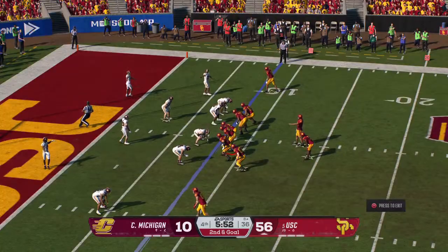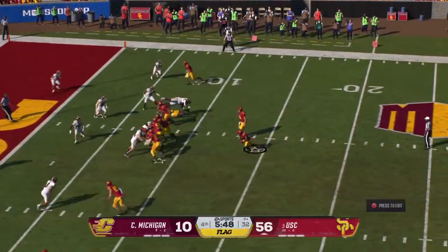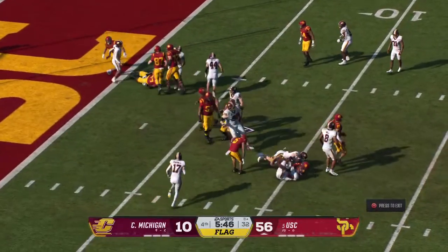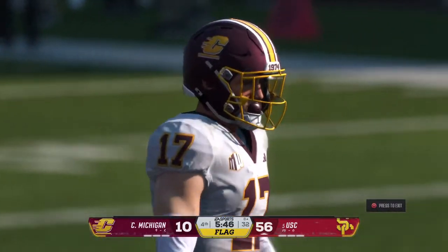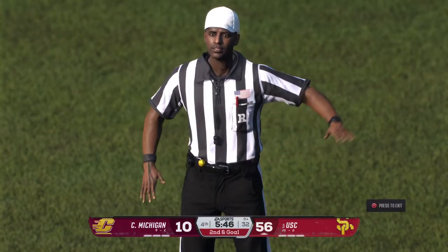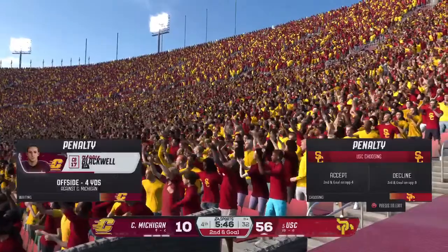They're trying to ice this game by running the football and bleeding the clock. They've got a pretty good lead here late in the game, but the defense knows the run's coming, right? So they're going to be loading the line of scrimmage, getting stops like what they just did. Be interesting to see what the offense does on this next one.